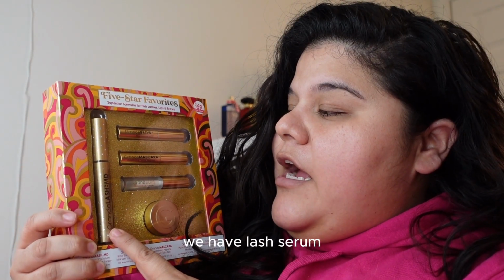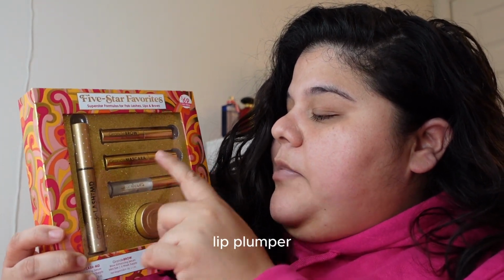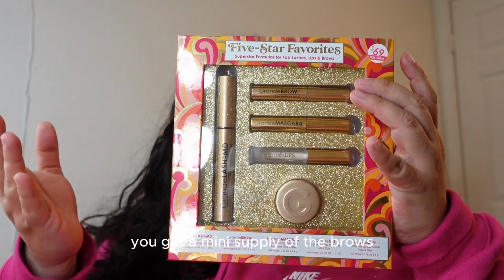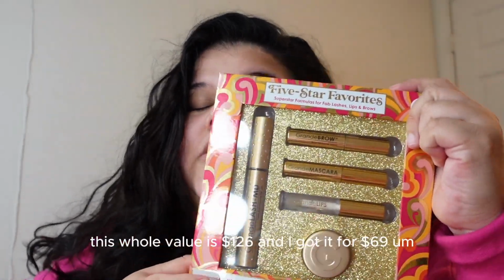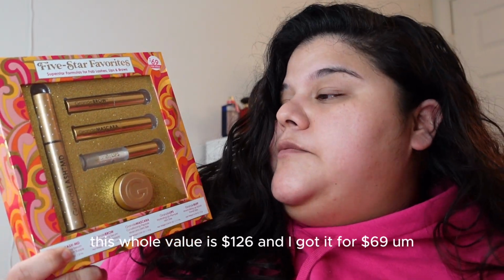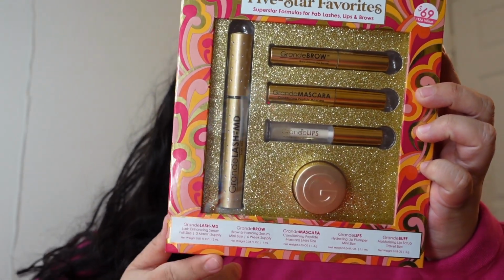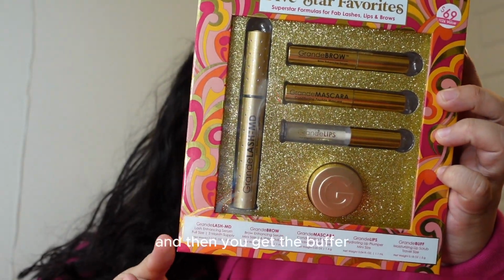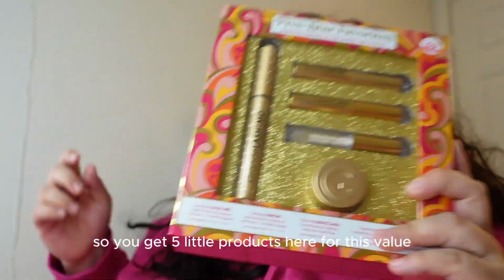So the Grande kit, we have lash serum, brow serum, mascara, lip plumper, and then there is a scrub that comes with it. You get a full size mascara, you get a mini supply of the brows, which I might just get another kit of these because this whole value is $126 and I got it for $69. Really good value. You have a mini size mascara as well, and then you get a mini size Grande lip plumper, and then you get the buffer. So you get 5 little products here for this value.